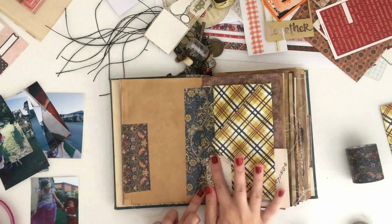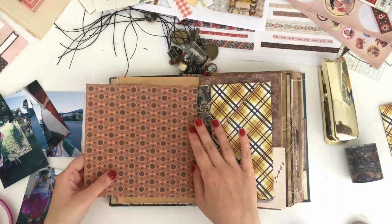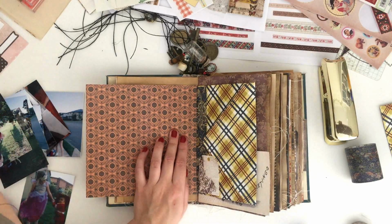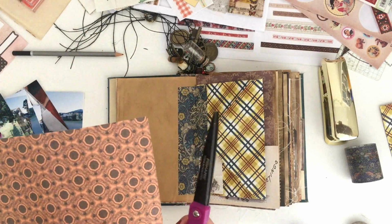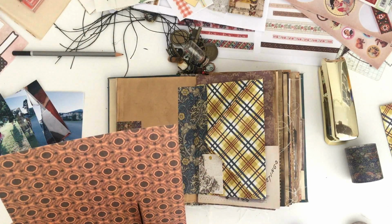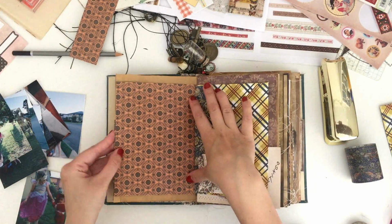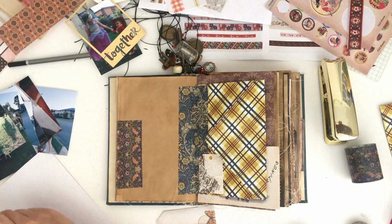So I used this 6x6 paper. It's a really old paper that I thought worked really well because of the orange and black colours, and I just cut it down so that it would fit perfectly across the page, and that just kind of covered up those bits of washi tape underneath to make it look a little bit more neat and to give me a nice little background for some more photos.